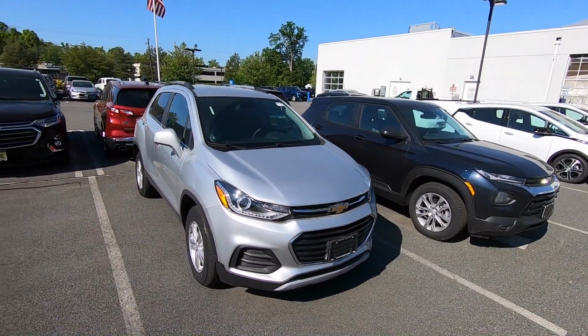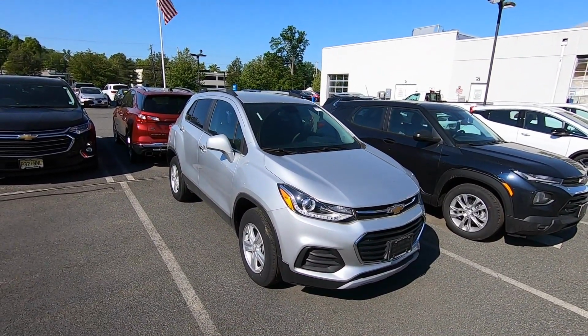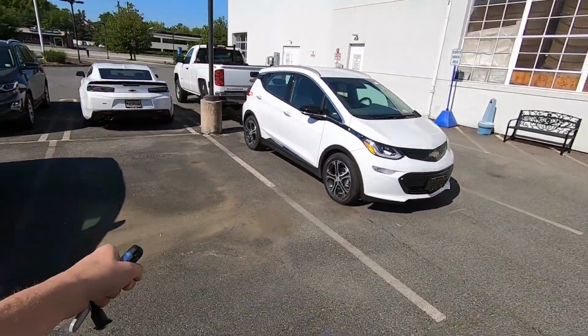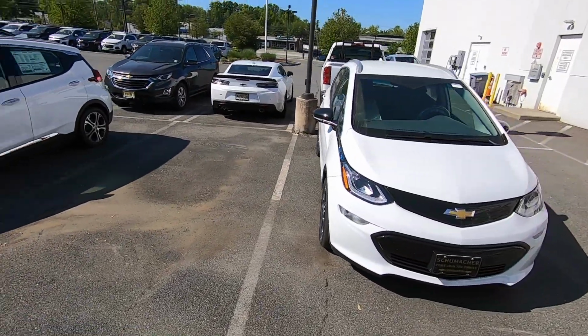And we have a Chevy Trax, which is the 2019. I think this is the one that was parked up front. If it's not, we have another 19, which I didn't know about. We're down to 2 white Bolts, but really 3 because I have a gentleman who just came back. I'm working the deal. He just test drove the red one, and then we have a gray one on the showroom floor.